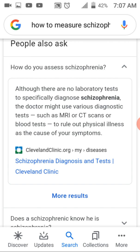Although there are no laboratory tests to specifically diagnose schizophrenia, the doctor might use various diagnostic tests such as MRI, CT scans, or blood tests to rule out physical illness as the cause of your symptoms.